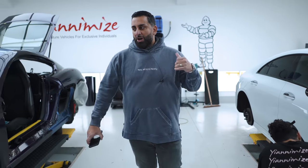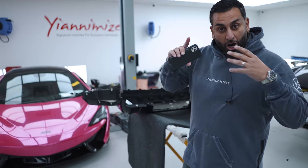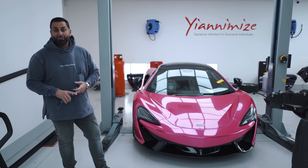So the chrome pink McLaren is finally complete. A lot of people saw last week's video where they were like, that's the one that was crashed. No, it's not. It's the same owner and it is the same car, but not the same car. It's fitted up, I think it just needs a full check over, full clean. And the customer can finally pick it up.